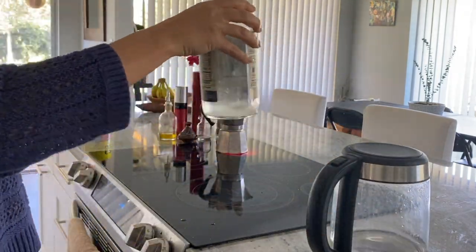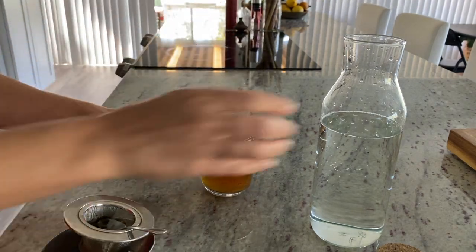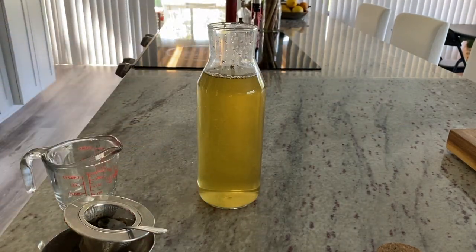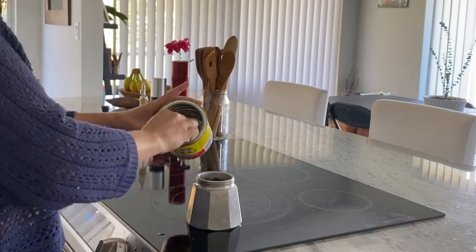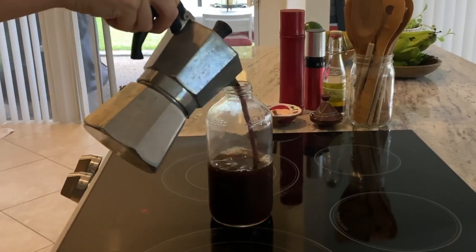do this. And then you would add the concentrated in a ratio of about 4 cups water to 1 cup of the concentrated version, and then just put it in the fridge and you have it for about a week. And it is so easy to do and it tastes so delicious.